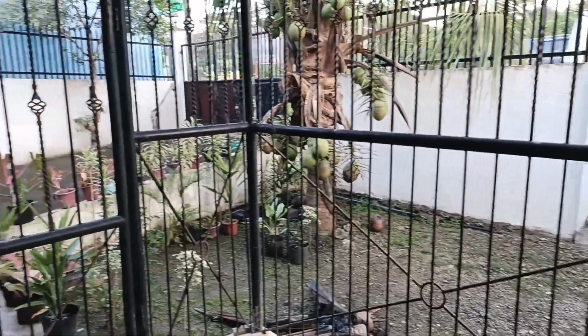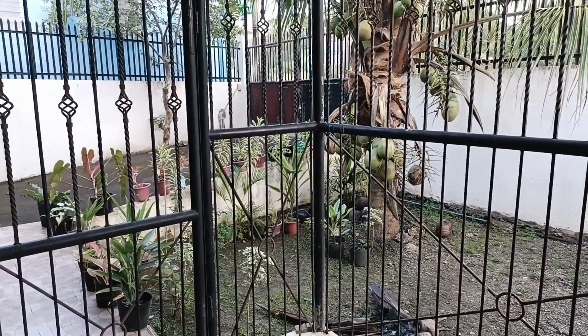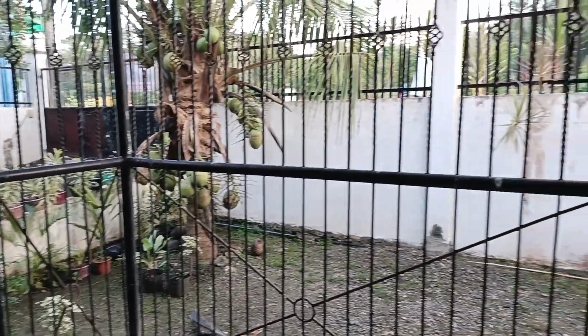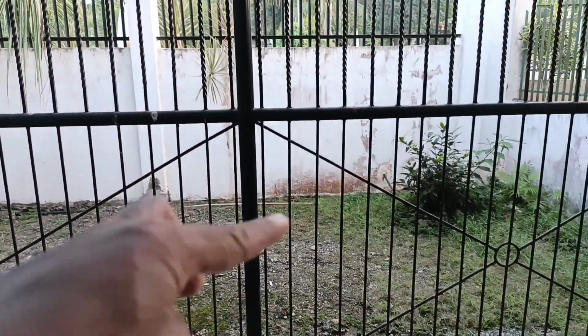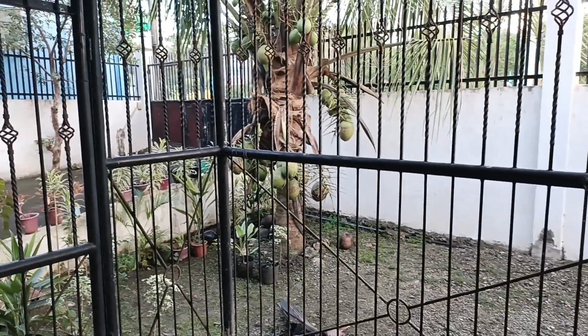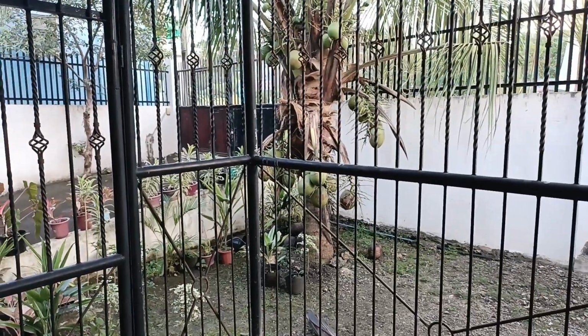Alright, so this is the view from your terrace. This property is along the road, and you can also put your plants or garden here, and you have the existing dwarf coconut tree. It already has fruit appearing.